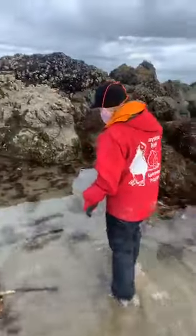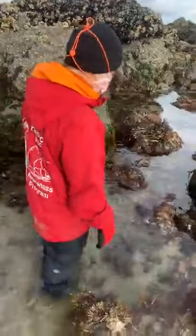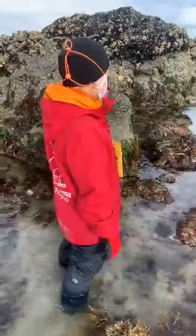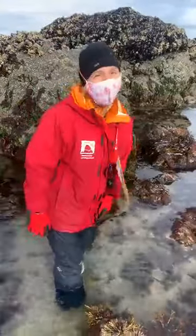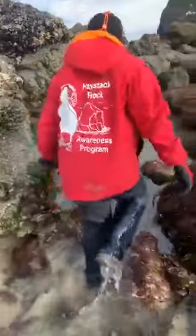We always want to stay on the sand if we're out in the tide pools. Actually, we encourage you not to do this. But today, unfortunately, I'm pretty sure we can find some clowns out here, so we're going to be really careful when we're stepping.